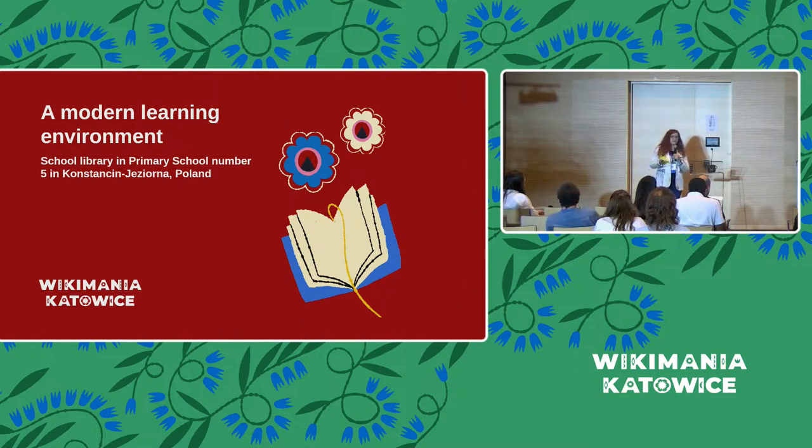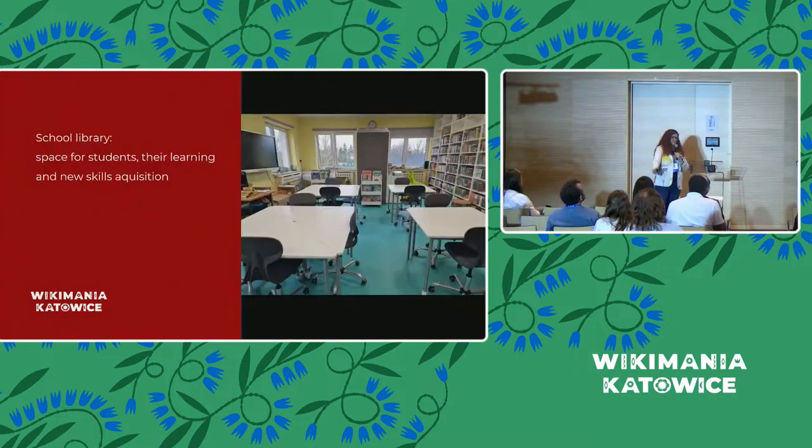Right now, I would like to show you an example of the modern learning environment based on my school library in Poland, in Konstancin Jeziorna. This library is very different from other school libraries in Poland. I think it's the first one transformed this way. So let's start. What have I done there?